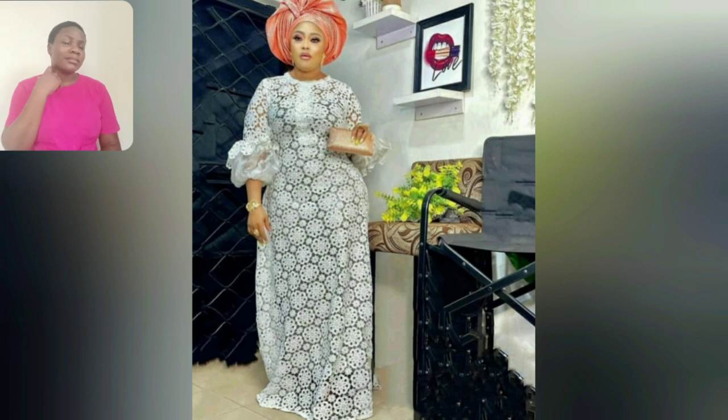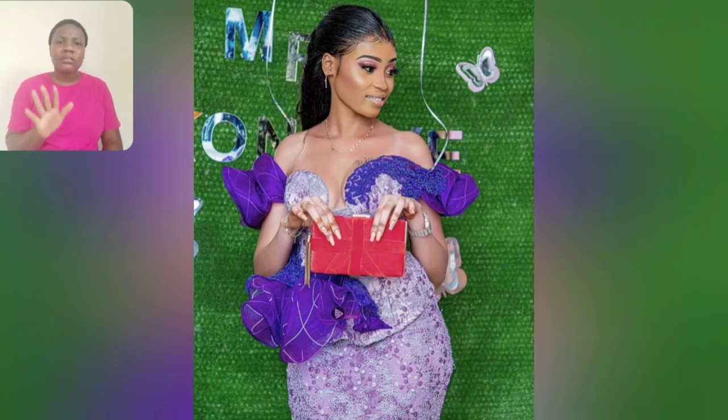Like this particular lace style is just very simple. I love it for mature ladies, like you're looking for that simple lace style, you're going for that occasion, that event, you don't need stress. That particular one is good to go.